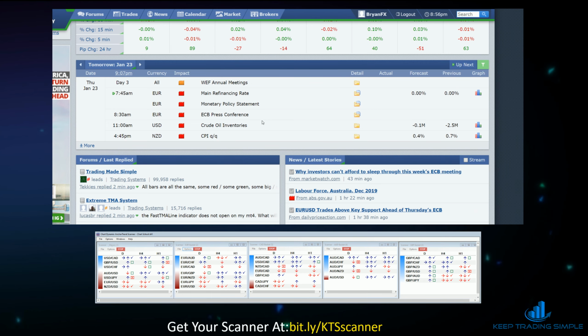All right, so that's what we kind of have going on. Looking at the scanner, the scanner is pretty interesting today. A lot of check marks, a lot of anchor breaks. Actually, I would say probably more anchor breaks than anything else.